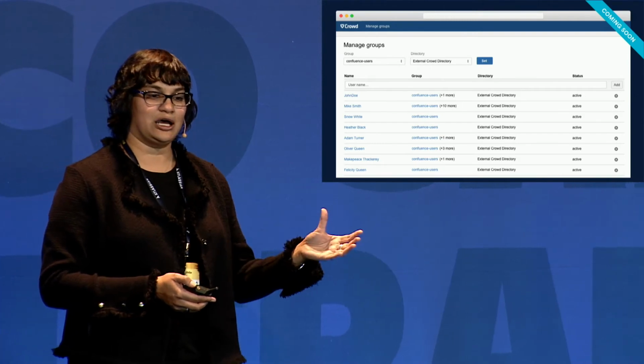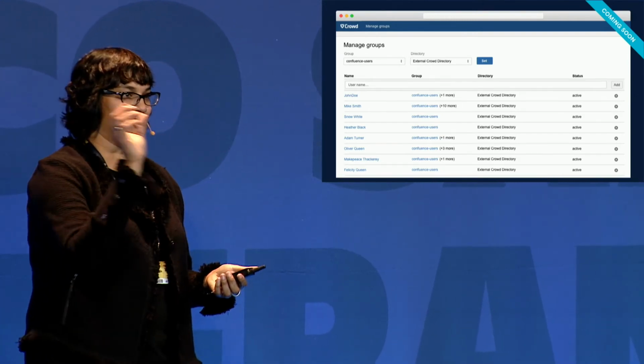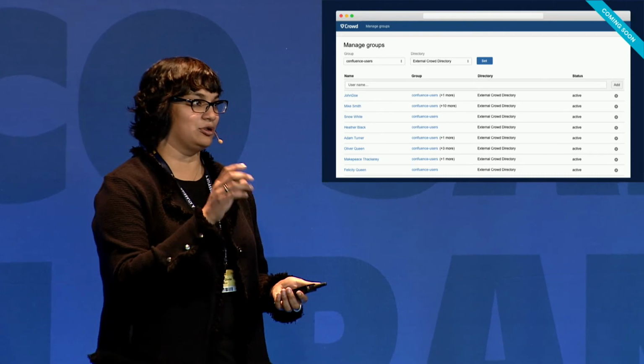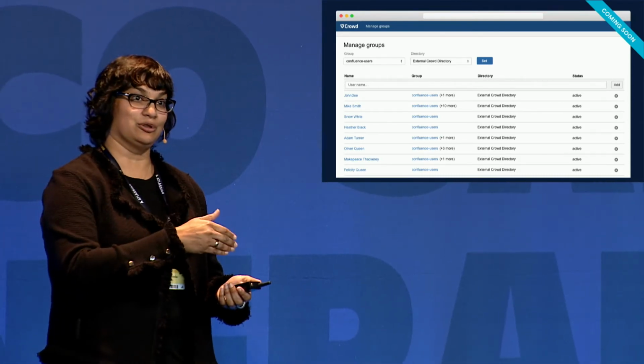And of course, with Crowd, if you're changing these group permissions, they propagate across Jira, Confluence, Bitbucket, and your other Atlassian applications that are connected to Crowd. So this is an example of a place where the admin would otherwise be a bottleneck or have to deal with these requests.